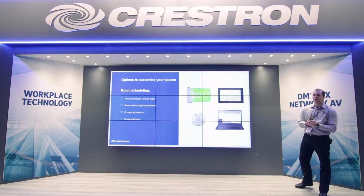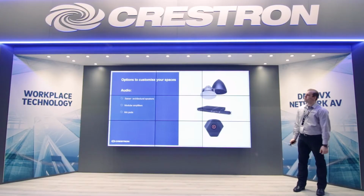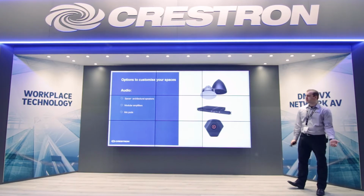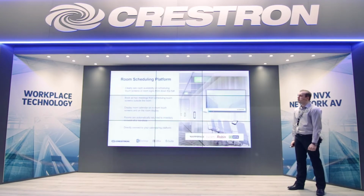So for room scheduling, we have the hallway sign. The hallway signs provide you great visibility. We have the touchscreen panels, as well as our occupancy sensors and our Fusion room scheduling platform. For the connectivity, we have our new tabletops, so the FT2700s, the cable caddies, the TT2100s, as well as the USB HDMI extenders, and our multi-header cable that features USB-C, HDMI, DisplayPort, and mini DisplayPort. So for audio, we have our architectural speakers, as well as our modular amplifiers and our mic pods available for your meeting rooms.